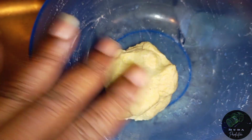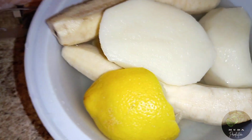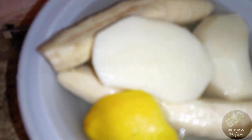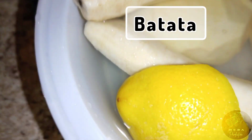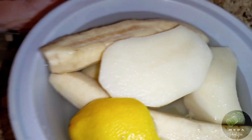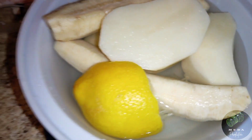I'm gonna make it with some boiled dumpling, not making a lot, just for myself. And we're gonna make it with what we call some ground provision. Not this one, this is just lemon I added to the water to keep it from oxidizing. I have green banana and I have a piece of what we call Irish potato. And under here we have a piece of sweet potato, batata, hiding. It's just a small meal I'm making today. One potato, Idaho russet potato, and two fingers of green banana. They're sitting in the fridge.